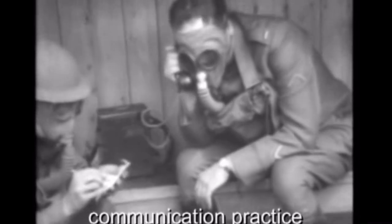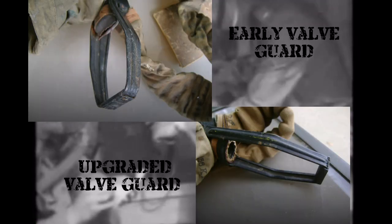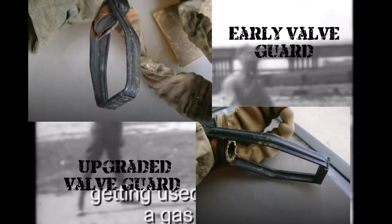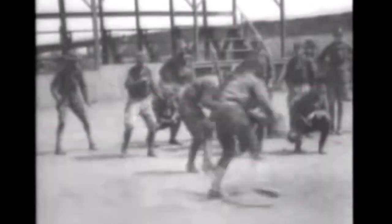Another midlife change the CE underwent is an upgrade to the XL valve guard. The early type of guard was bulky, wrapped around the entire angle tube, and used a single screw to fasten it to the mask. A later type is much lighter, uses two screws to lock into threaded ports molded into the angle tube. So, that's the video done.